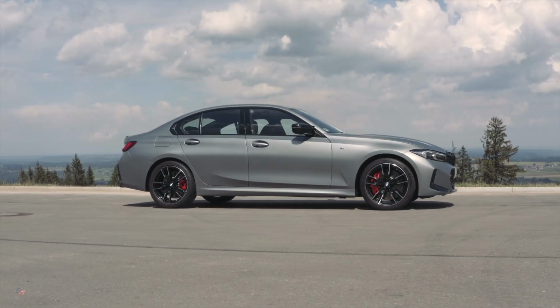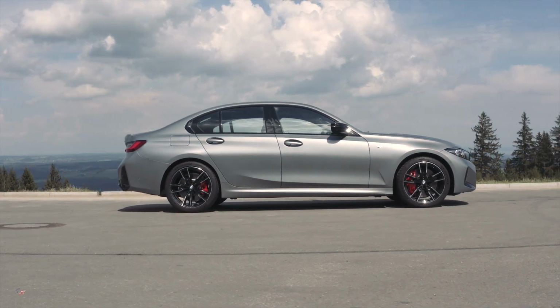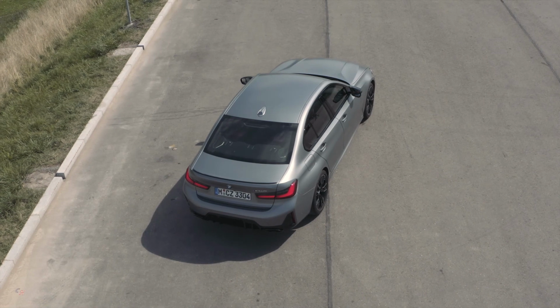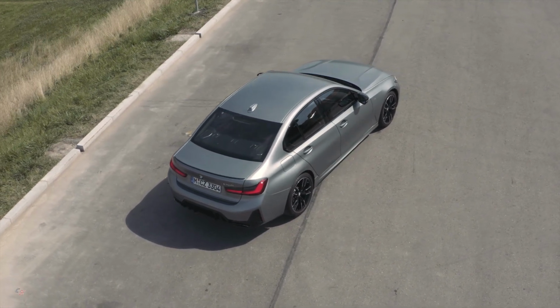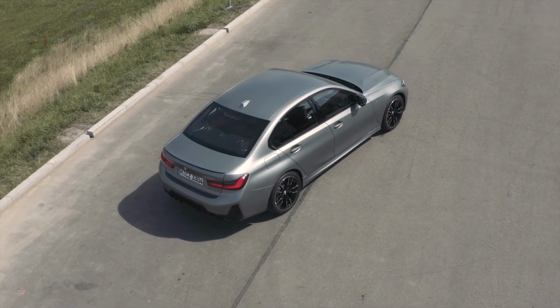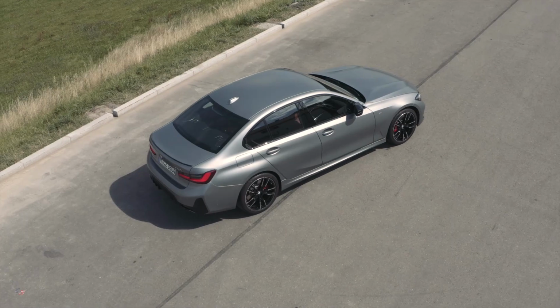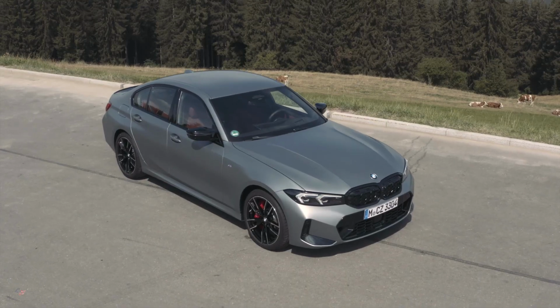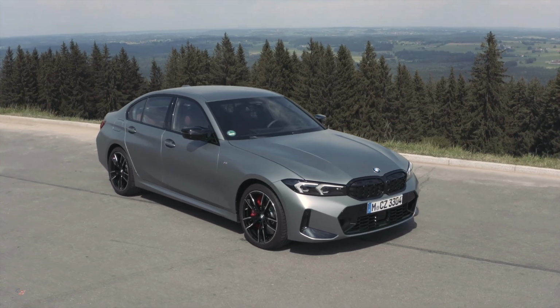Most of BMW's facelifted models received mild design upgrades, with the occasional exceptions to the rule. One of those exceptions is the 2023 BMW M340i facelift. The redesigned M-Lite 3 Series was unveiled in May 2022, and it is now landing in customers' hands.